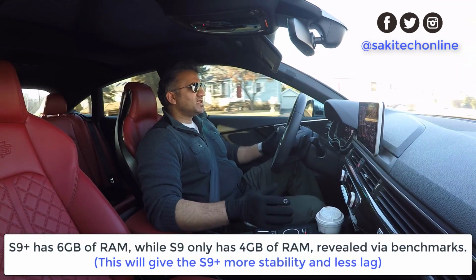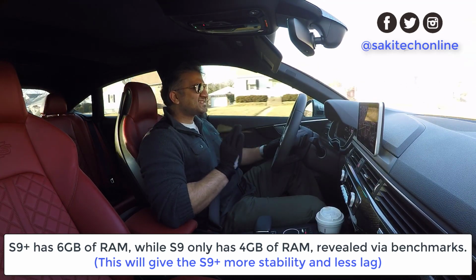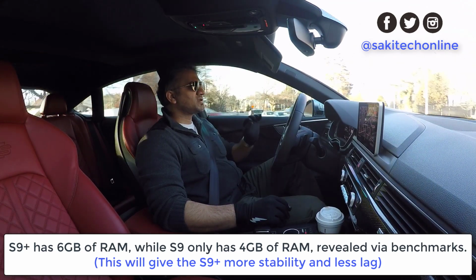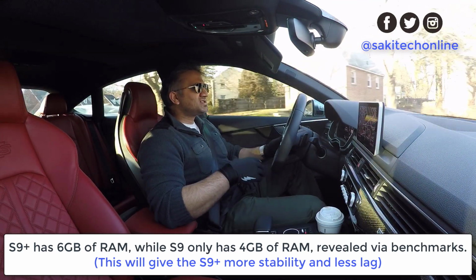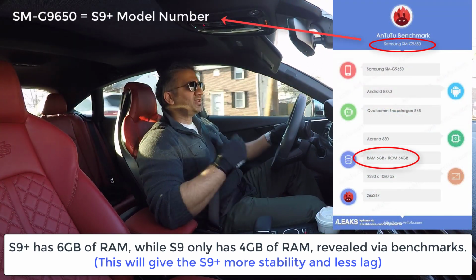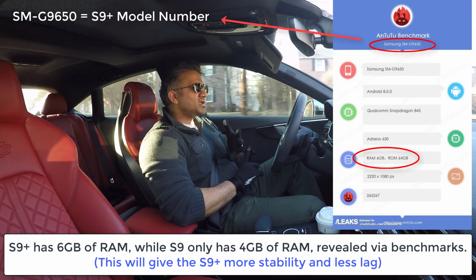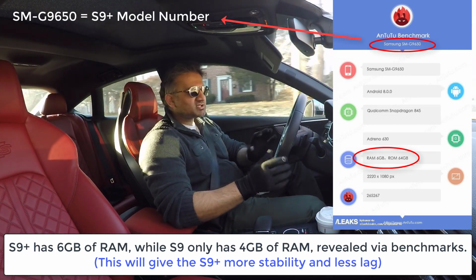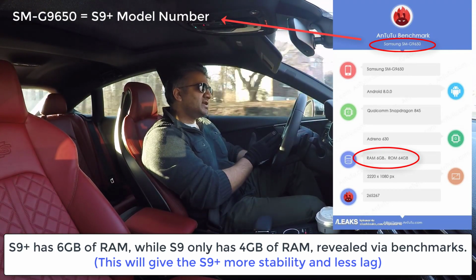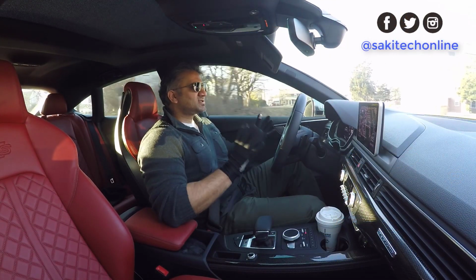The first one of these things is the fact that the S9 Plus is going to have 6 gigabytes of RAM, while the S9 is going to have 4 gigabytes of RAM. This is not a rumor. This is in fact confirmed. We have had some recent benchmarks that were leaked, benchmarks from Antutu and benchmarks from Geekbench, that confirmed that the S9 Plus has 6 gigabytes of RAM, and they also confirmed that the S9 has 4 gigabytes of RAM, which is unfortunate, but that's the facts.